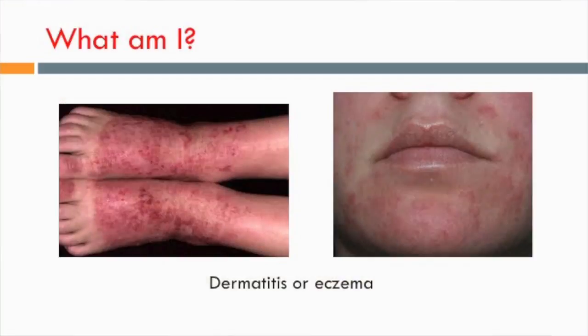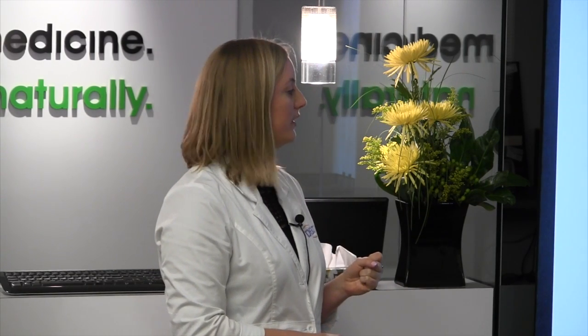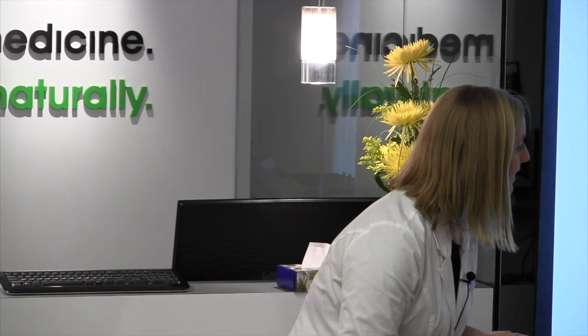Well, how about this one? You can see a lot of red bumps, okay, here on the face. That should give you a little bit of a hint. Red bumps here as well. Doesn't look very comfortable, does it? Some of these, you probably can't see it very well, but some of them have little white spots in the middle. Very common on the face. Any guesses? Acne. Very good. Oh, sorry, that's eczema. You're right. It's not acne. We'll get to that one next.